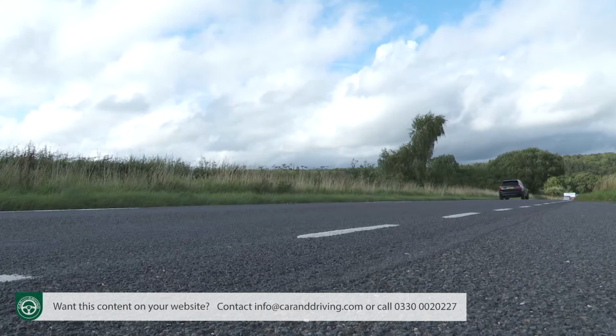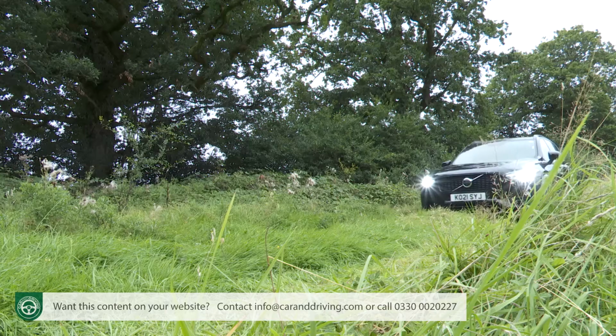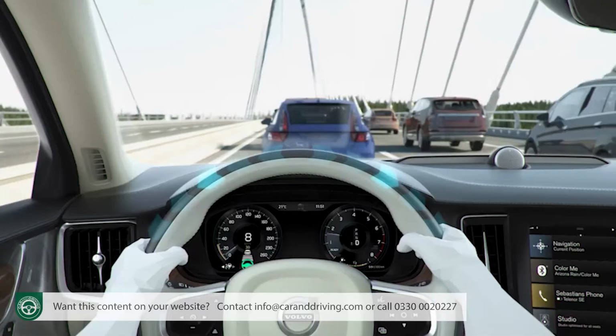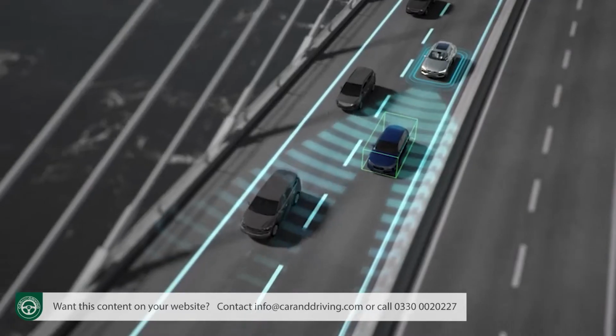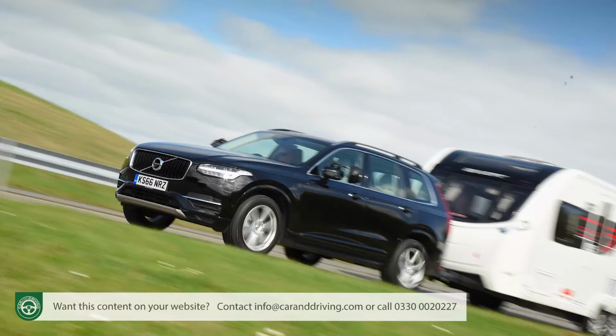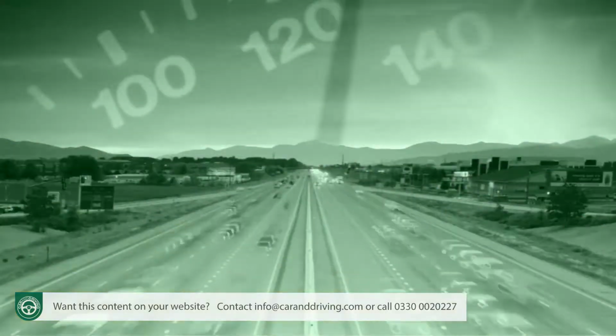Handling strikes a good balance between comfort and agility. Cruising refinement meets the required executive standard, and there's potential for a mild amount of off-road prowess too. A standard Pilot Assist system offers a degree of highway-orientated autonomous driving technology, and you might also be interested to know that this car can tow up to 2,700 kilos.